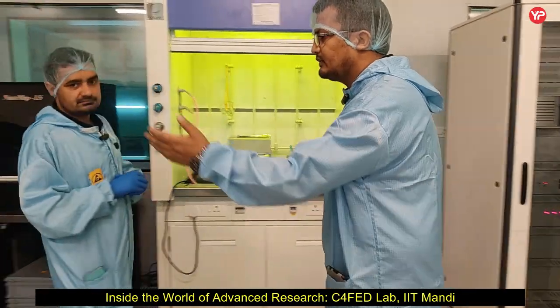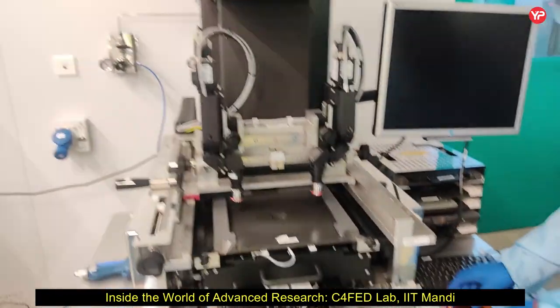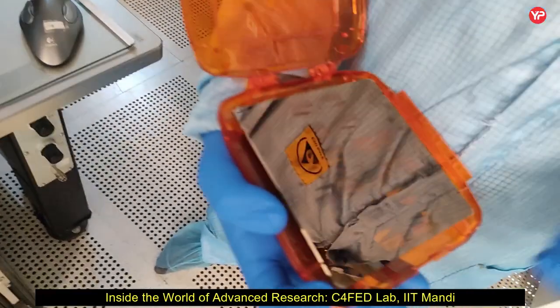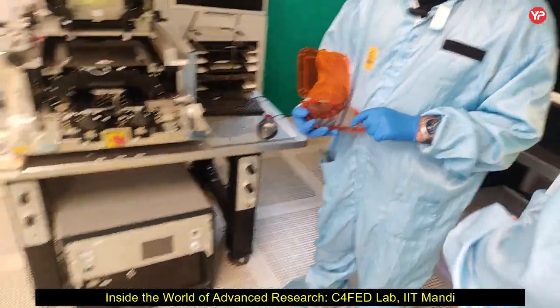And this is photolithography, right? Yes, this is photolithography. Can you show us the mask for this? Yes, definitely. This is one of the masks. These two terms, photolithography and masking, students might relate to because they study these terms at a very basic level. So this is basically the mask used for photolithography.